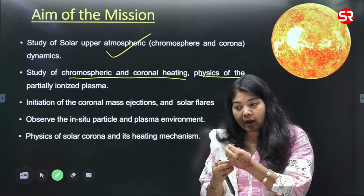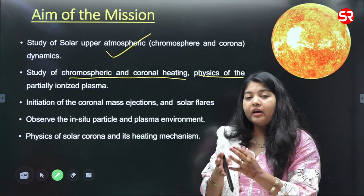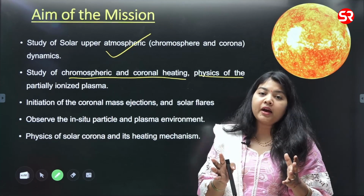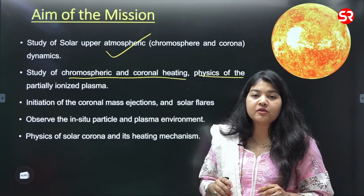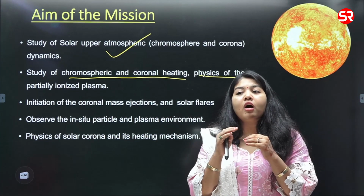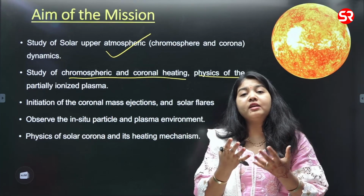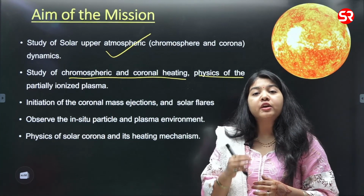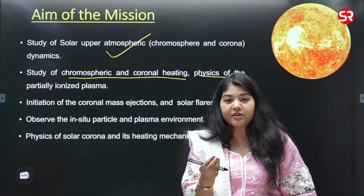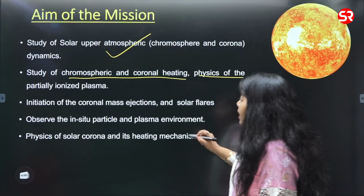So, what is in your tube light, that is the plasma state of the gas. Similarly, when there is excessive heat applied to any gaseous particle, it might get changed to the plasma state, and in the Sun the solar outer atmosphere is in the state of plasma. So, with the Aditya L1 mission, I am trying to understand the plasma state of the Sun and the partially ionized plasma.